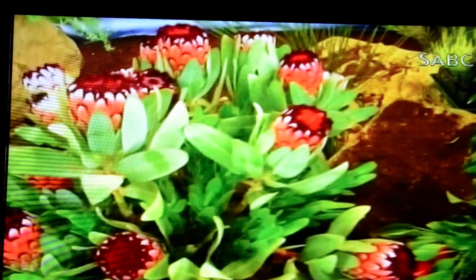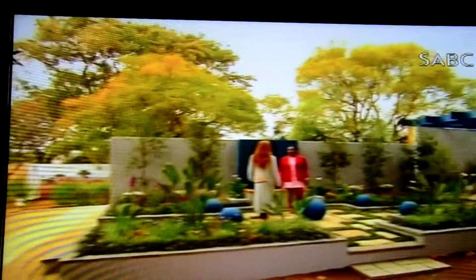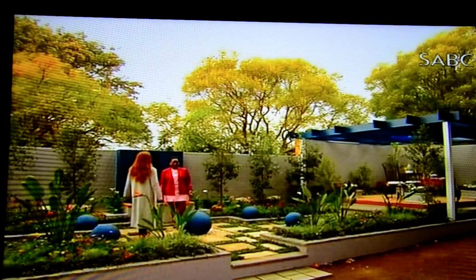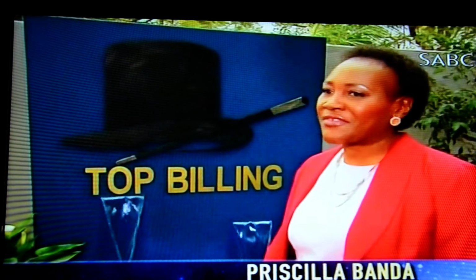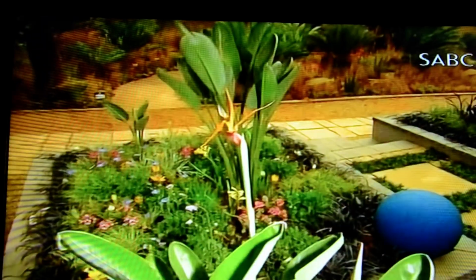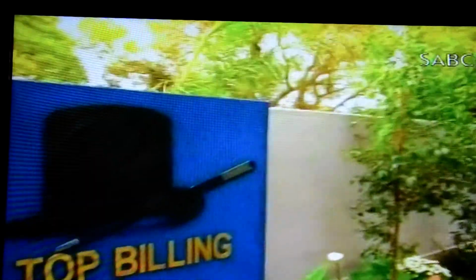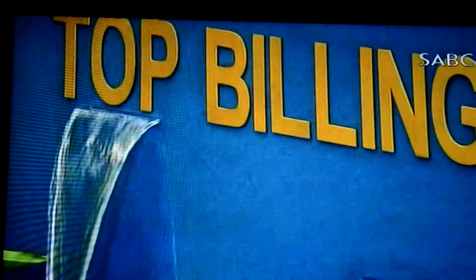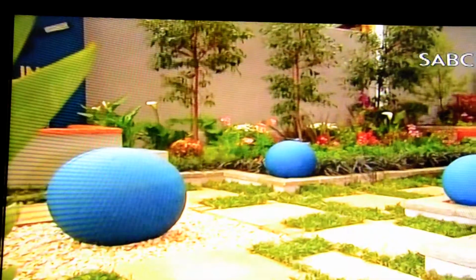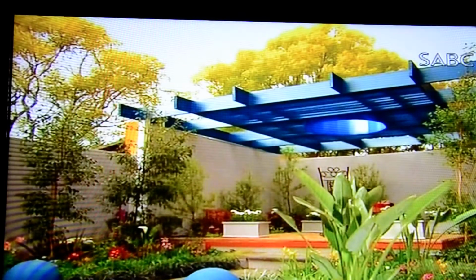Botswana's Priscilla Bunda changed careers from systems analyst to professional landscaper. Priscilla, this is obviously my favorite garden. Oh, thank you very much, Lorna. I did this garden specifically for Top Billing. And what inspired me was the theme, Leap into Spring. And spring for me means color. And I decided to go bold on the color blue. That accentuates the water feature. The color blue links to the round balls that take your eyes all the way up to the sitting area with a blue skyline.